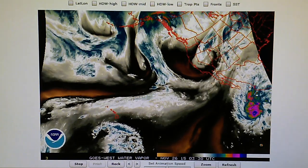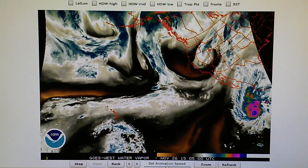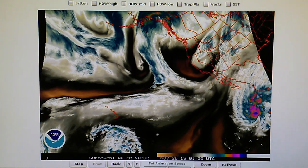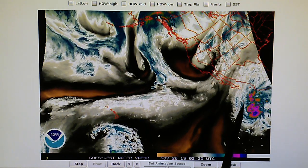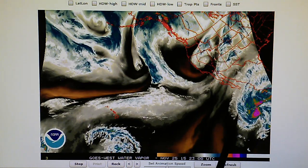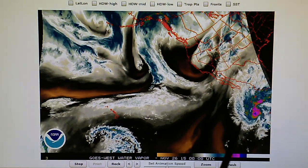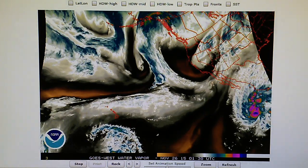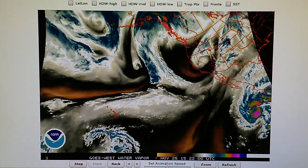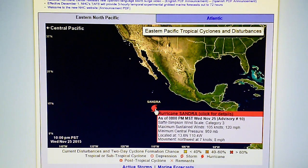Okay, today is November 25th, 2015, and we're watching the water vapor loop for the Northeast Pacific. And we're keeping a close eye on Hurricane Sandra, which has intensified to Category 3 status with 120 mile per hour winds. And this storm is moving, I believe it is, to the northwest at about 8 miles per hour. Let's take a look at the National Hurricane Center map and see what is happening here.